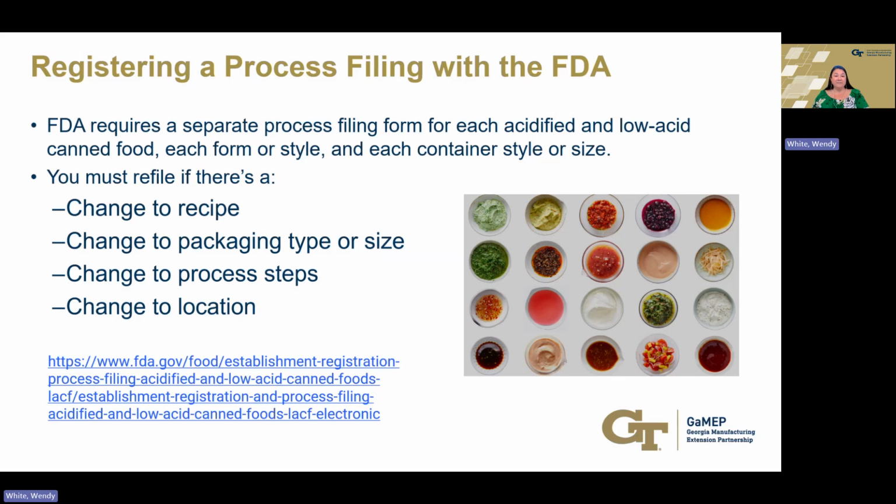All right, here's how you do that. The FDA requires that you register a separate process filing for each type of recipe and packaging type or size. You must refile this if there's a change to the recipe, no matter how small, a change to the packaging size or the type of packaging, like if you go from plastic bottles to glass bottles or vice versa, you change your processing step in some way, or you move to a new location. Anytime any of those things happen, you have to refile your process. So if you're making barbecue sauces and you have 3 different recipes, with 2 different sizes each, then you'd have to do 6 total process filings.